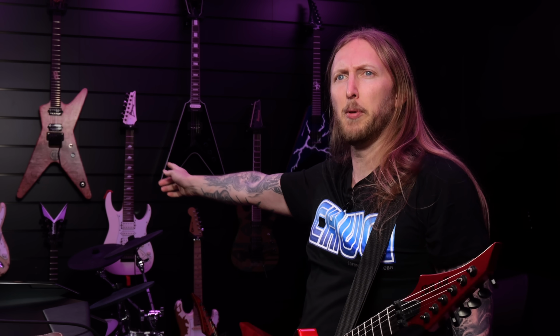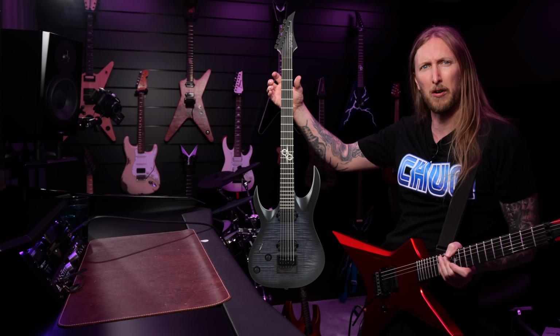Hello. Oh, I just remembered that I was supposed to show a left-handed guitar today, but it's not in the room. Shit. Okay, let's just do one of those fancy editing things. Look at this guitar I'm holding right here.